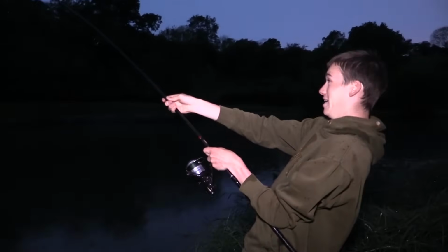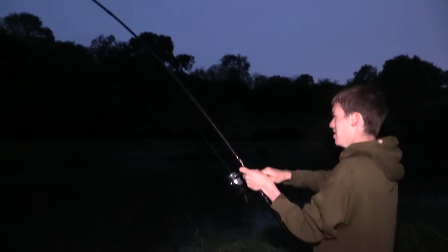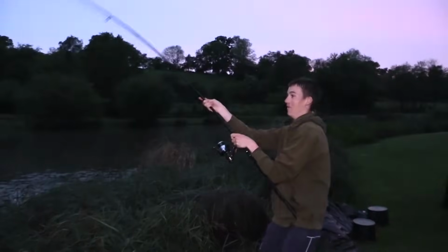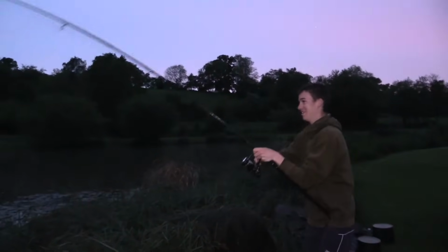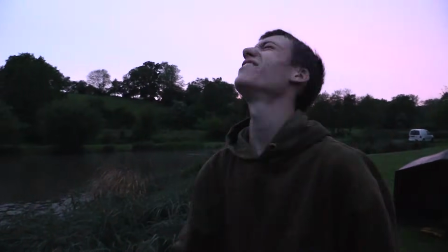Second cat of the night. It hasn't even got dark yet, and I'm halfway through eating a biscuit. Mmm. No. He's gonna go wherever he wants. You're being pulled off of your feet. No! No! With the hook pull. No!